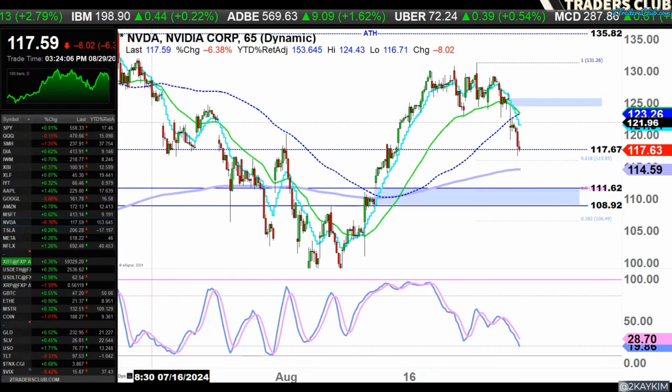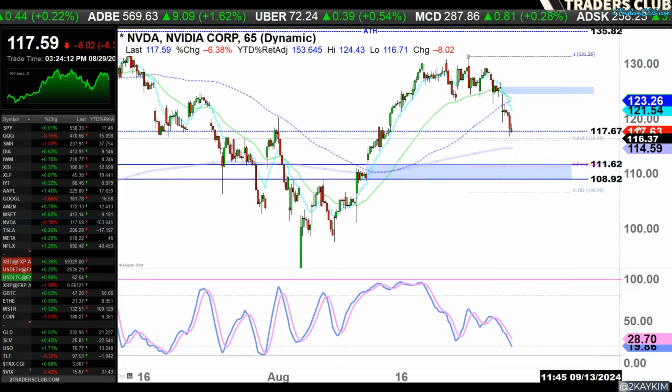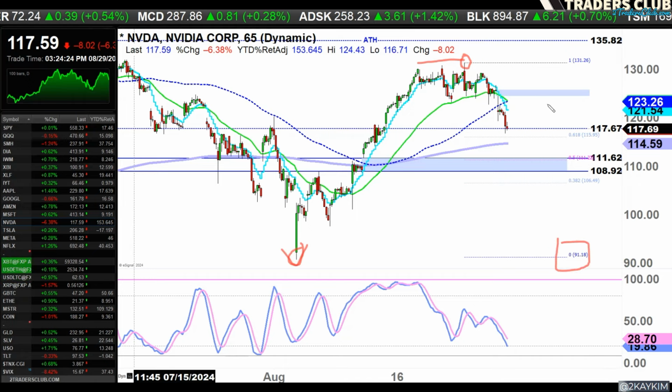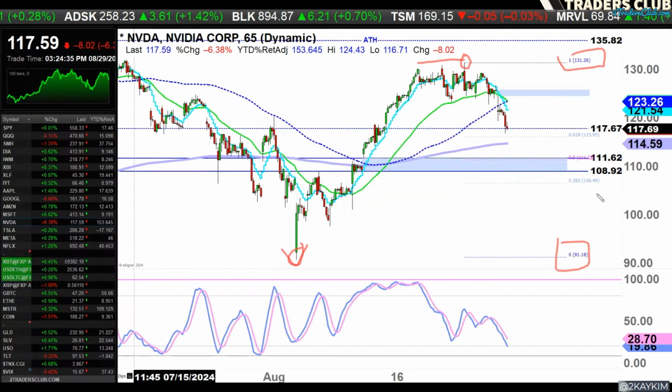What I've also done, I went ahead and did a little fib work here. As you can see, some of those little dotted lines here, basically I measured it from the recent swing high and the August low right here. You can see my fib retracement zone. You see that 115, 111, 106. That's my fib retracement zone.